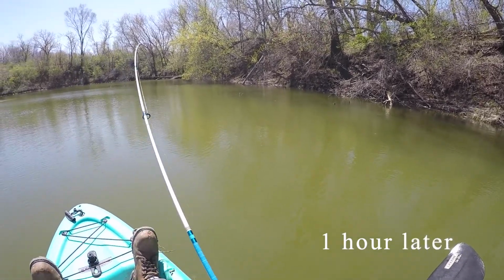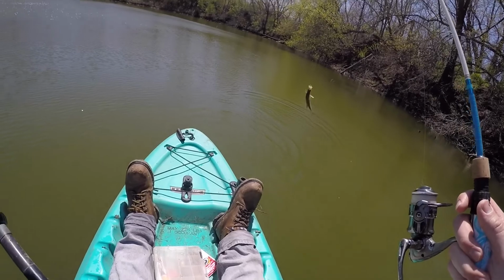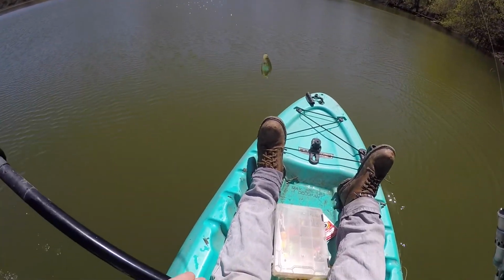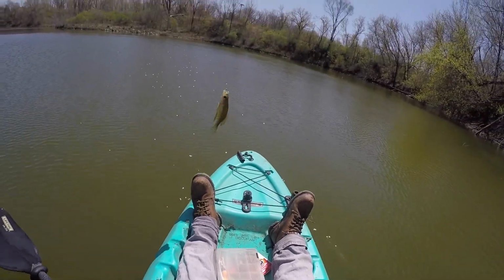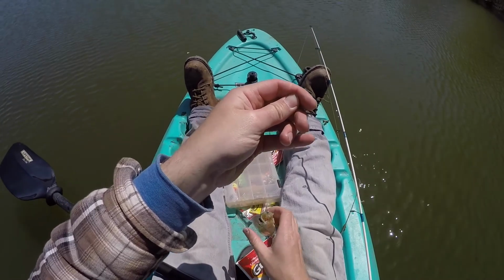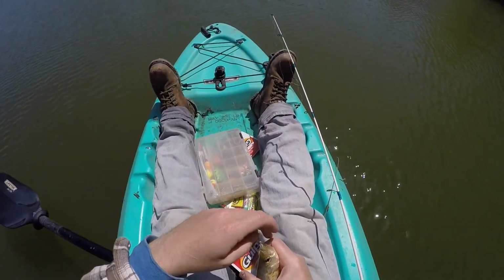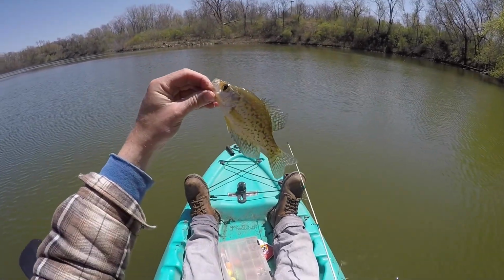Here's one. Ooh, a crappie. A black crappie. Species number, where are we at? Bluegill, white crappie, black crappie, largemouth. And it's another absolute slab. Another slab.